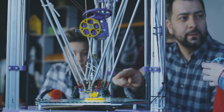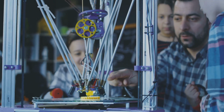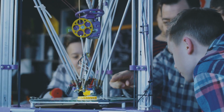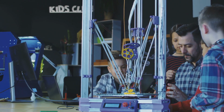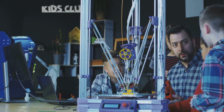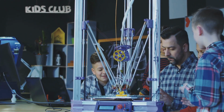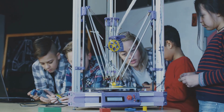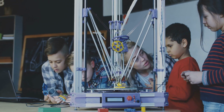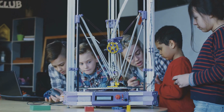But the real game-changer came in the late 2000s with the introduction of affordable desktop 3D printers. These devices, costing only a few thousand dollars, brought the magic of 3D printing into homes, schools, and small businesses. They democratized the technology, making it accessible to a wider audience. No longer was 3D printing the exclusive domain of well-funded labs and large corporations. Now, anyone with a bit of curiosity and a dash of creativity could design and print their own 3D objects.